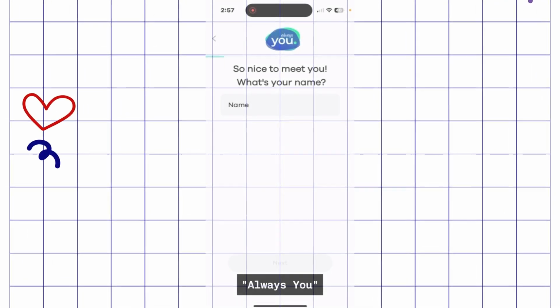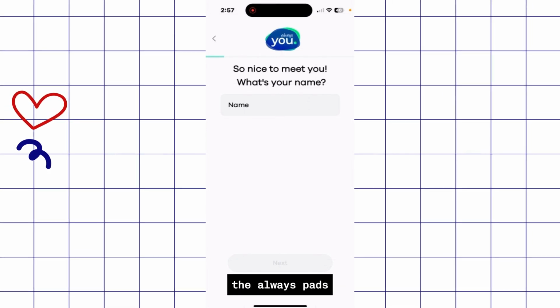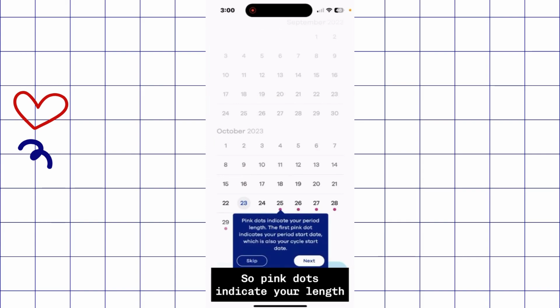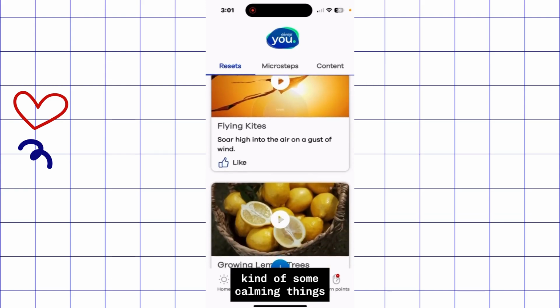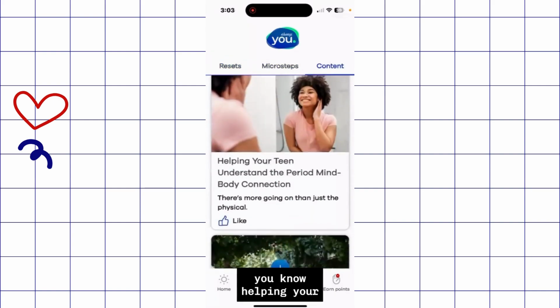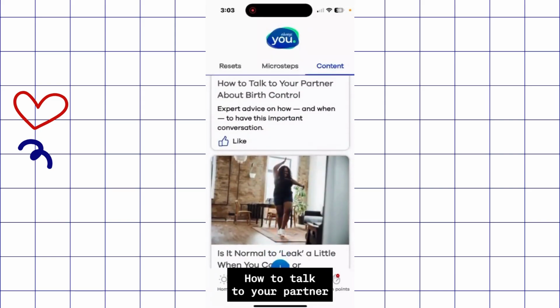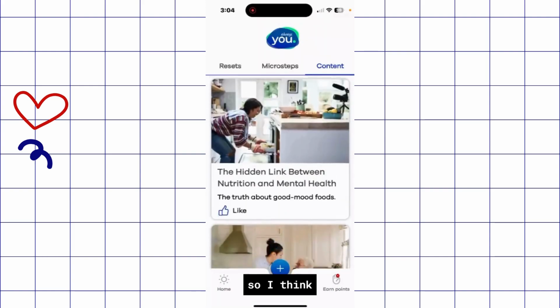So this app is called Always You, and it's made by Procter & Gamble, the Always pads. Log or edit your periods to get accurate predictions. Pink dots indicate your period length. The first pink dot indicates your period start date, which is also your cycle start date. And then they have a section called Wellness, kind of some calming things. It's nice. I think it looks great. Helping your teen understand their period, talk about bladders, how to talk to your partner about birth control. I mean, these would be things that they would need to know soon. So I think this is a great app.